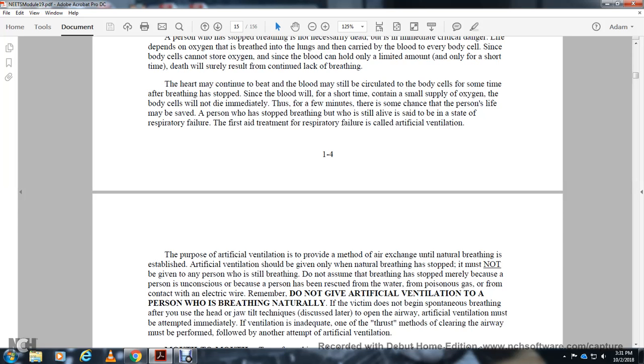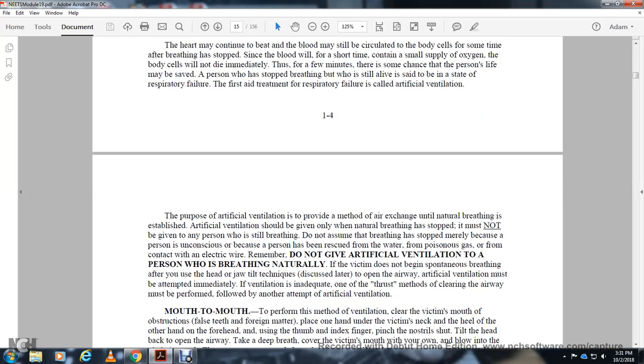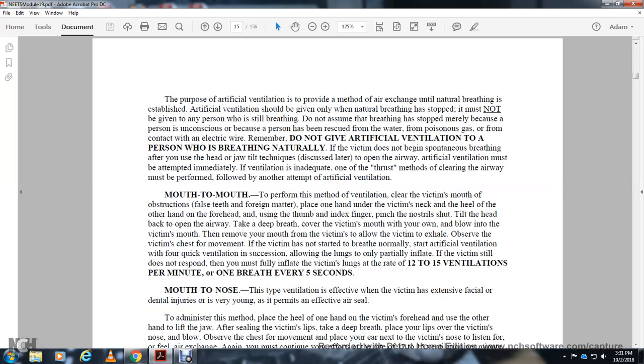If the victim does not begin spontaneous breathing after you have tilted the head back, using the techniques discussed later to open the airway, artificial ventilation must be attempted immediately. If ventilation is inadequate, one of the thrust methods for clearing the airway must be performed, followed by another attempt at artificial ventilation. Mouth-to-mouth.